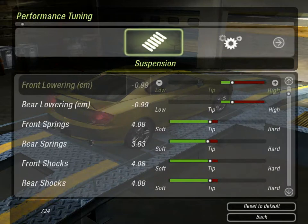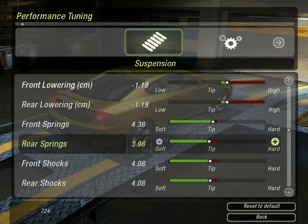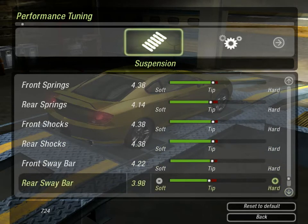It's like this. Suspension controls how your ride reacts to changes in terrain and sideways forces like cornering. The suspension components work like a team and must be tuned together for them to work properly. A general tuning guideline is to adjust your sway bars, then your shocks, followed by your springs.